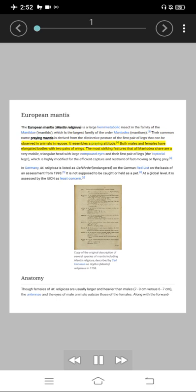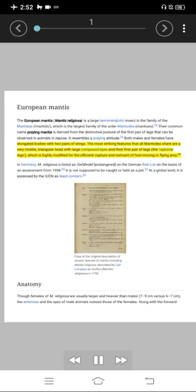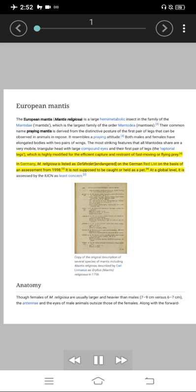Both males and females have elongated bodies with 2 pairs of wings. The most striking features that all Mantodea share are a very mobile, triangular head with large compound eyes and their first pair of legs, the raptorial legs, which is highly modified for the efficient capture and restraint of fast-moving or flying prey.